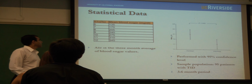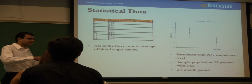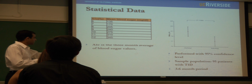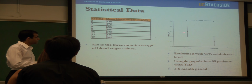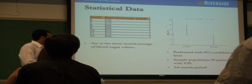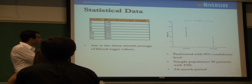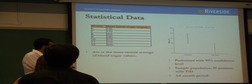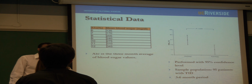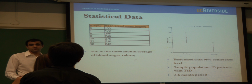This is the statistical data. As you can see by this chart, A1C is the 3-month average of your blood sugar values, and typically A1C should be around 6 for a diabetic. Here a study was shown where before and after insulin pump trials, there was a 95% confidence level study, and a sample population of 95 patients with type 1 diabetes was used. As you can see, before the pump, the average A1C value was around 8.1, and after the pump, it was around 7.7. Now, I know that doesn't seem significant at first, but for every percent drop in A1C levels, there's a 10% drop in likelihood of complications due to diabetes.